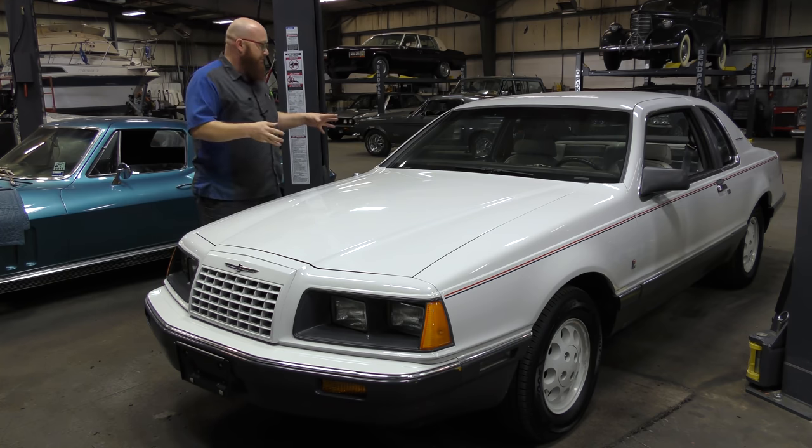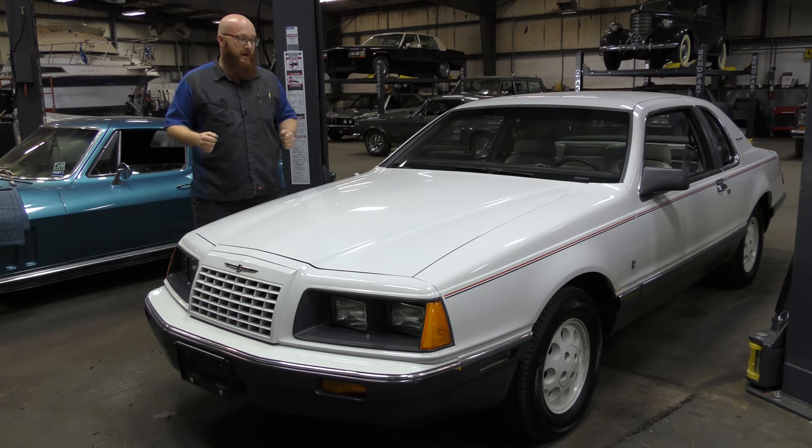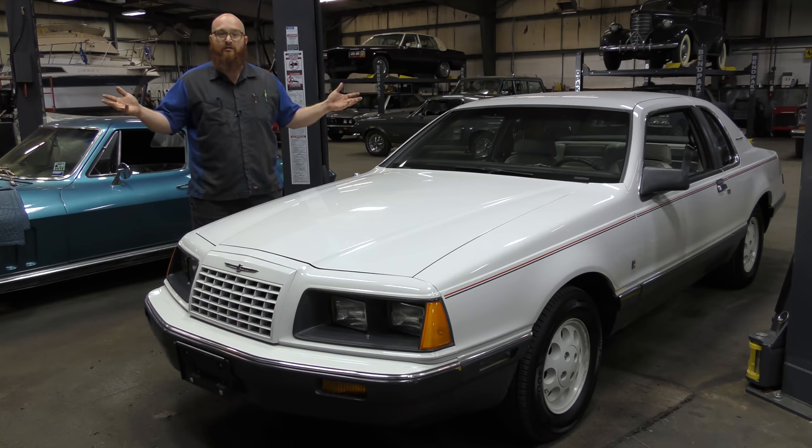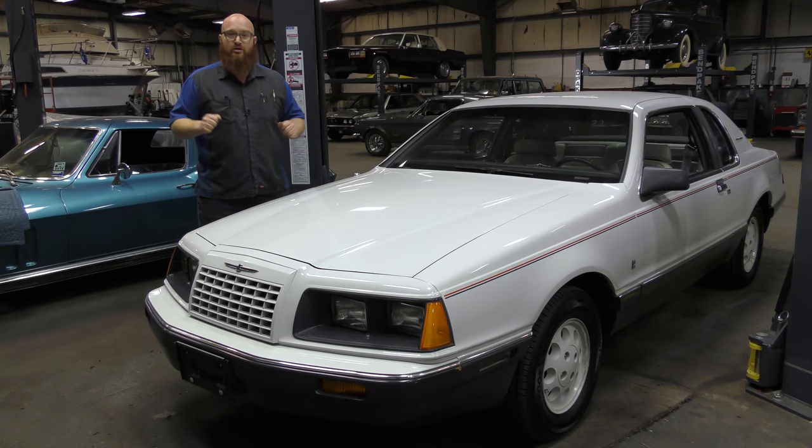But back to the car. This is a 1984 Ford Thunderbird mixed with shoes. Somehow they mixed shoes in the mix. I'm not sure how they did that, but it's a really sweet Fila edition. You guys have heard of shoes made by Fila? This is a Fila edition Ford Thunderbird. Let's go ahead and open the hood and look what's underneath.